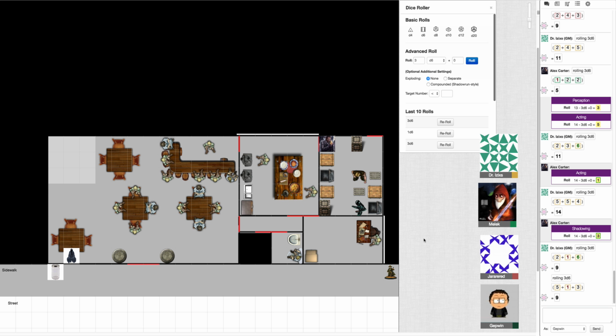Exchange eye contact, and I make my way over. Alright. I should try exploring down the alley, see if I can get over to that rear door. Alright, okay.